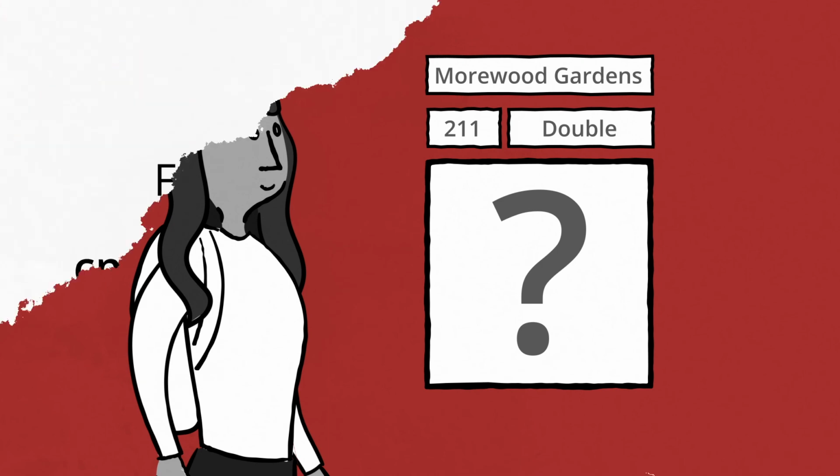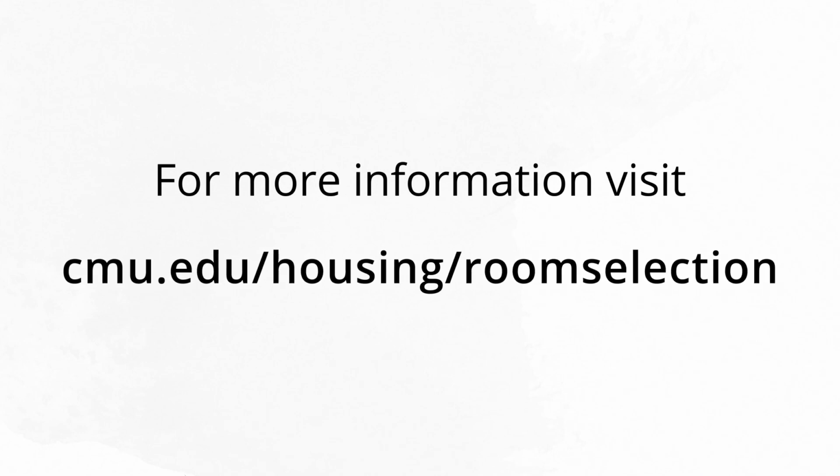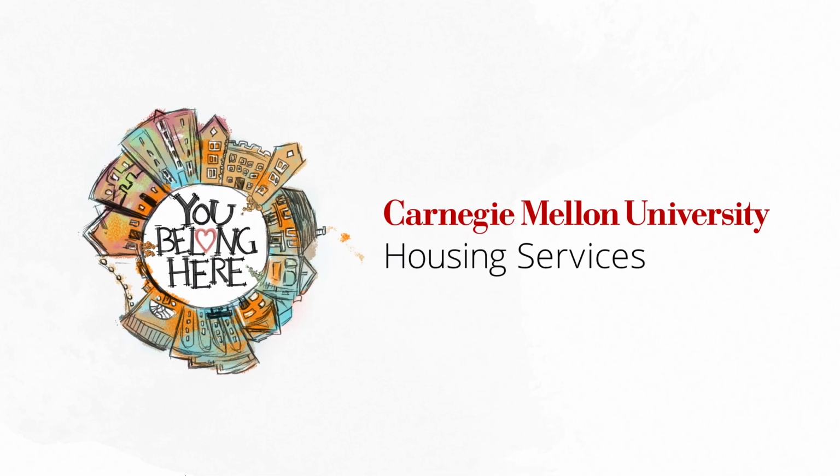Choosing where to live next year is a big decision, so make sure you check out cmu.edu/housing/room selection for more information that will help you find the perfect spot.